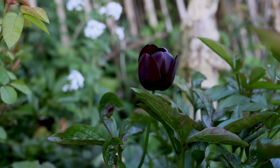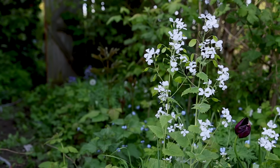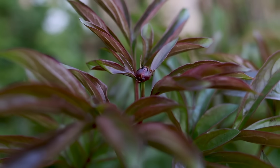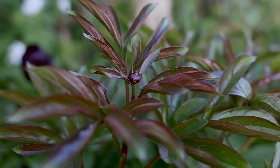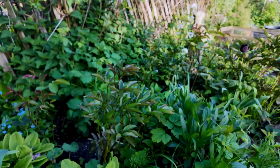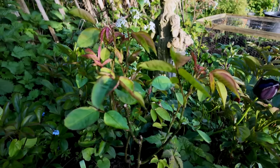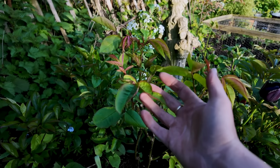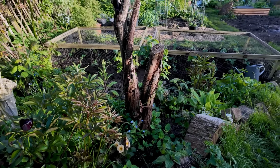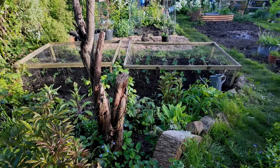But here in Grandma's border, we've got tulips and the honesty is flowering and the peonies as well, Grandma's peonies with their beautiful foliage. I keep trying to pull out the bindweed when I see it. But yeah, everything is just looking so good. Even the roses, look how much growth they've put on. And this month for me has been mainly focusing on getting the ground ready for the new season because I've been a little bit behind after the wet winter that we've had.